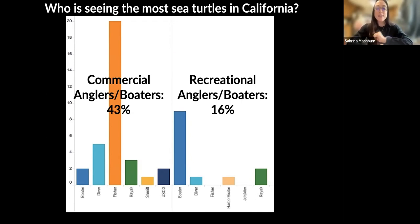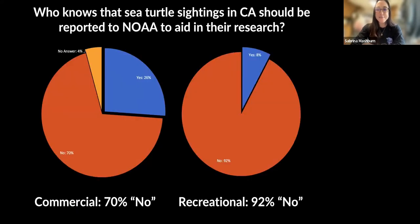But 16% of the recreational anglers and boaters that I spoke to had seen sea turtles around their boats, often in the dock before they'd even launched. And just, terrible rates for our divers and our kayakers. And so I knew that I had my job cut out for me, and that my master's thesis project would most likely become something that I did long after. And here we are 7 years later, and I'm still doing it. So the prediction was correct.